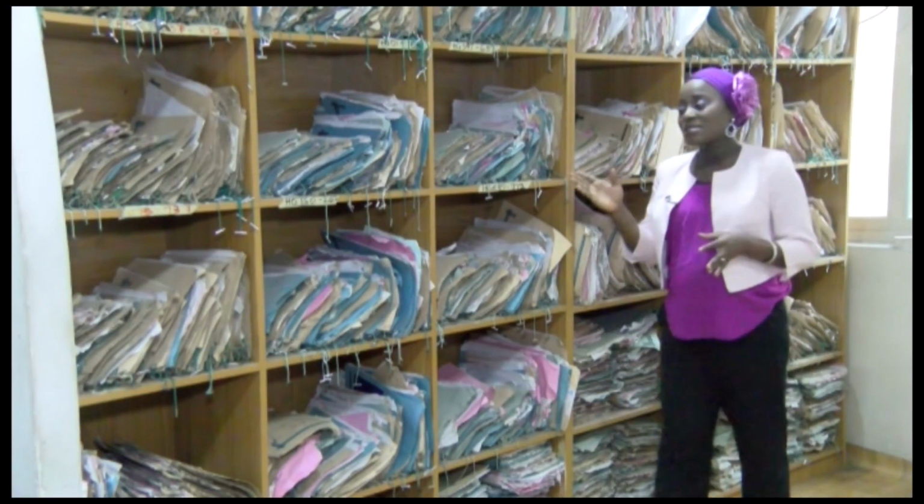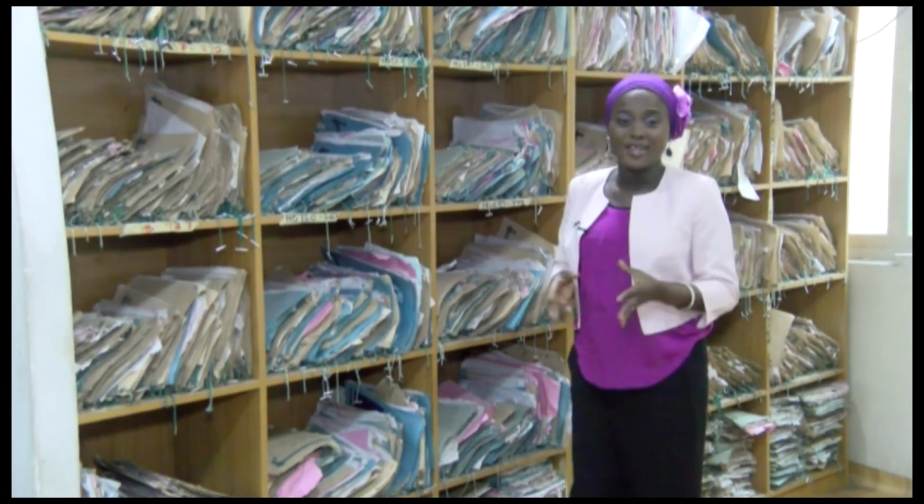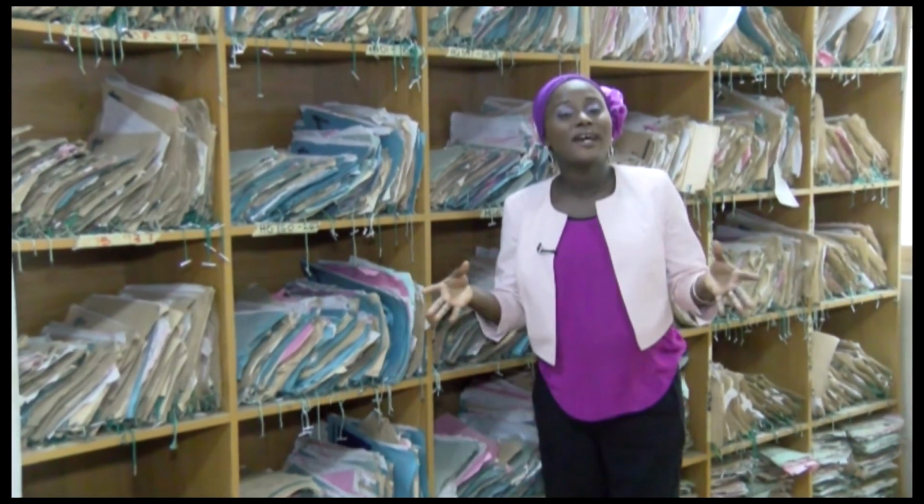Remember, a visit to an ear, nose and throat specialist once a year will reduce your chances of tonsillitis or any other infection.